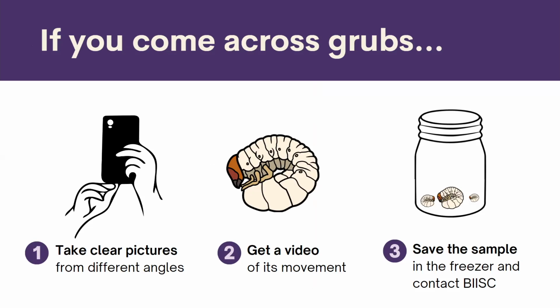So hold on to the grubs. Once they die, they do kind of turn to mush really, really quickly. So just throw it in a plastic container, a jar, or whatever, and keep it in the freezer until we give you the all clear that it's something else, then you can throw it away. If it is questionable, we'll probably tell you to bring it in, or we'll pick it up, and then we'll get it DNA tested if it gets to that point.